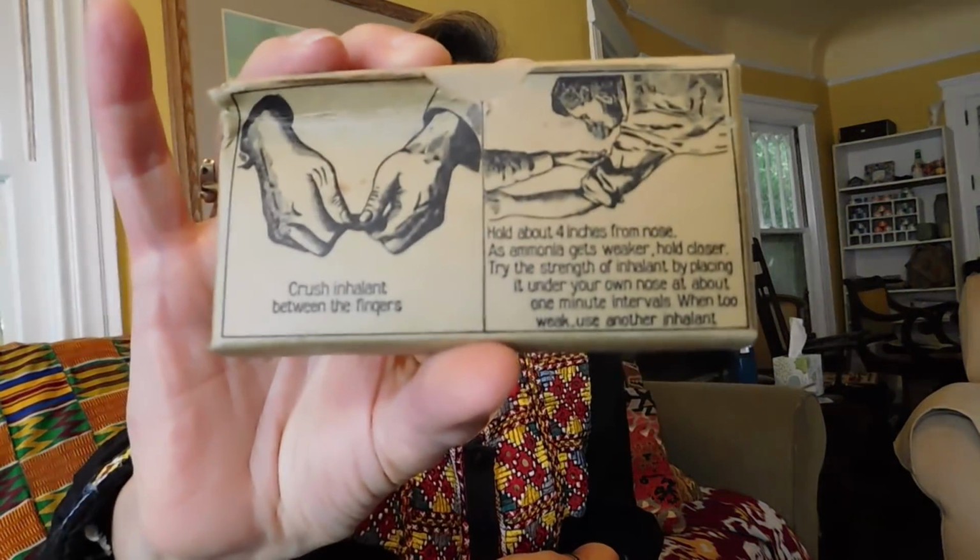I had a similar thing to this not too long ago, and it sold right away. It might be older than 1940s. No, the illustrations look older than 1940s to me. I'm not really sure.